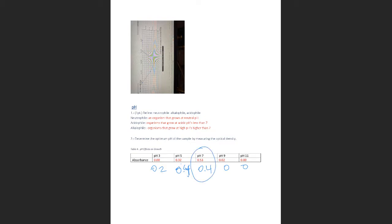And some neutrophiles can definitely tolerate lower pHs, like fungi. Fungi can go to 5 very easily. 0.25, 0.47, and 9. Oh, 9.2. Ooh, okay. I must admit, that's a strange result. 0 and 11. Okay, good. I'm glad that was 0 at 11. Yeah, the range of neutrophiles that I've seen is 5.5 to 8.5. So I must admit this is a bigger range than you typically see for a neutrophile.